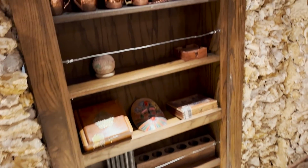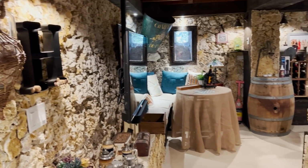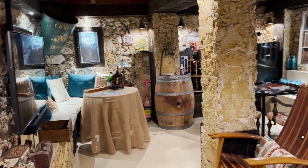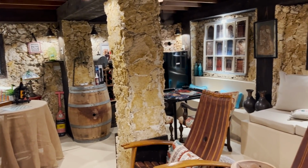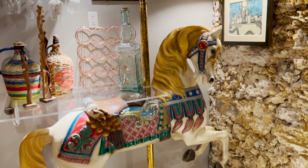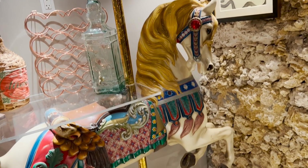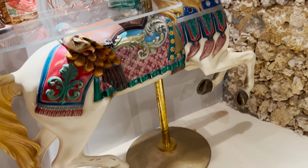So through the secret door, underneath the house, we came into basement space that was always here because the house is highly elevated, and we just finished it off into a wine cellar. And what we have is a piece that I love. It was an antique carousel horse, but it's by the same person who created the horses at Disney World. And so this is from the 1950s.